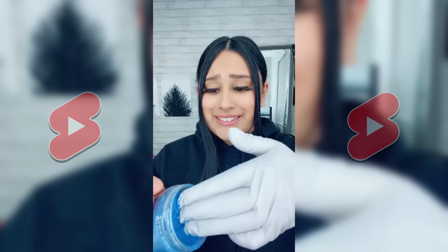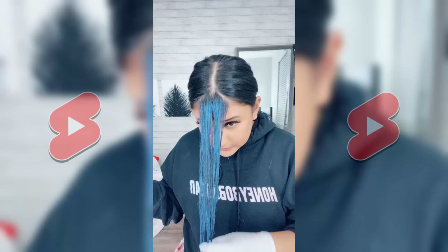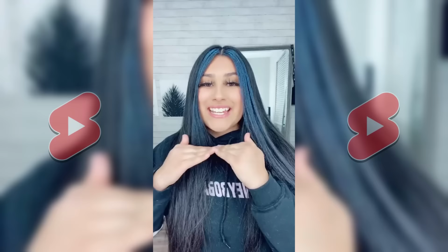So they say the more you apply, the more vibrant the color gets. So let's try this. Oh gosh. I'm gonna do a little more on the ends. There we go. So I'm supposed to let it sit until it dries and then brush it out after. Okay, this stuff feels disgusting, but at least I can get a sense of what it would look like if I were to dye my hair like this.